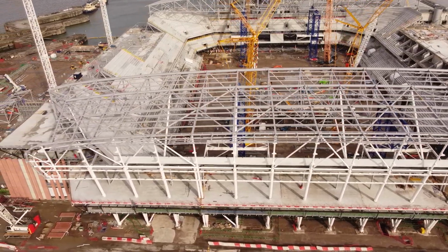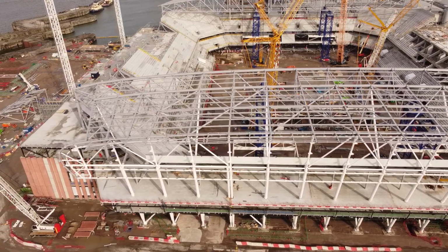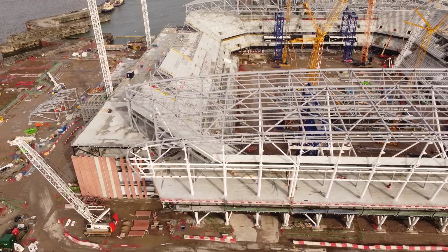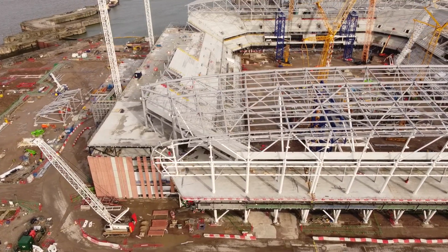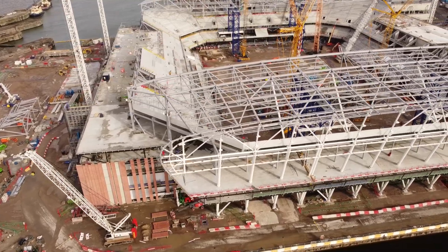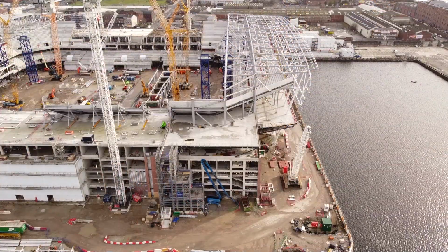But yeah, also one thing to note is the south and west upper steels are now linked into place. As they're moving across and you're getting the upper terraces for the west stand coming together, they've started linking bits up.